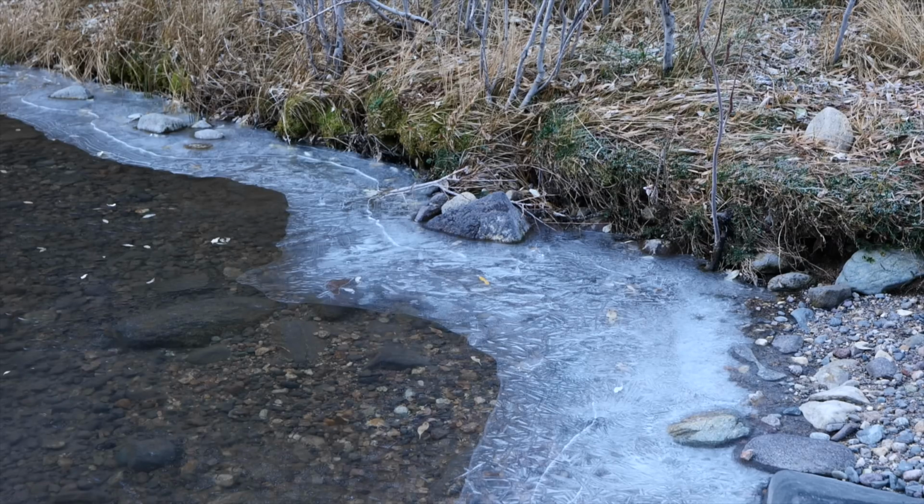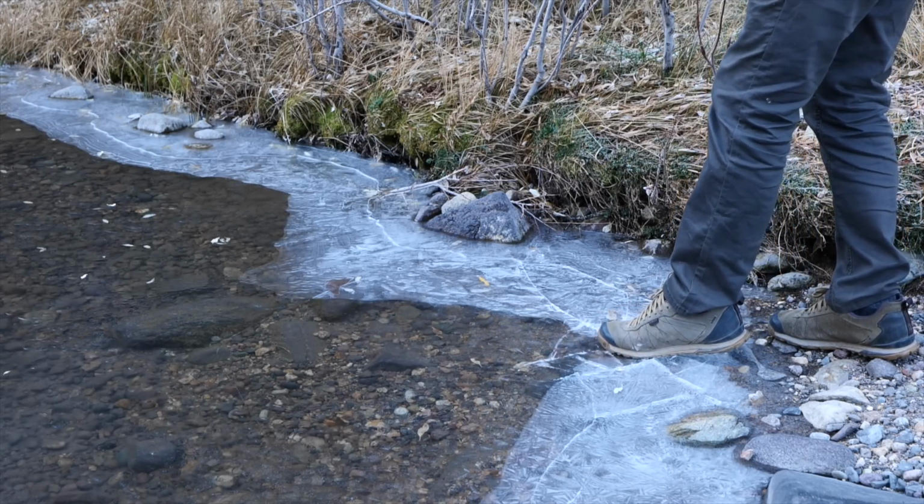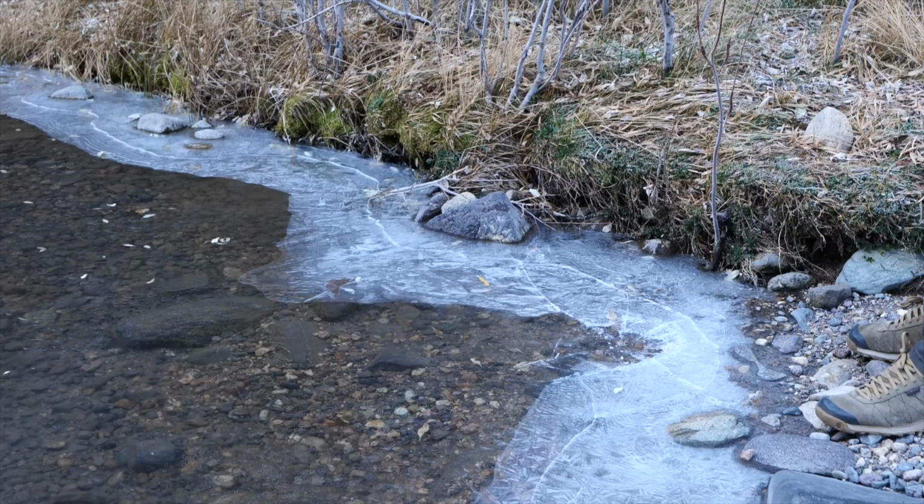It was a little bit chilly this morning. The dashboard on the van said 28 degrees Fahrenheit, but now that the sun is out, things are thawing nicely. From here, we're going to keep working our way south through Nevada, do some exploring along the way, and seek out some warmer temps.